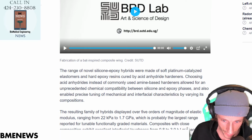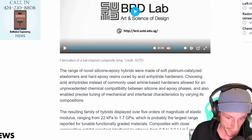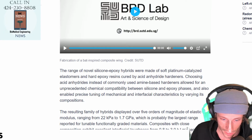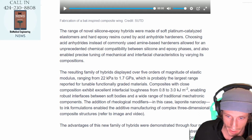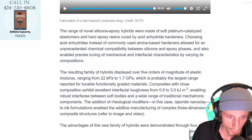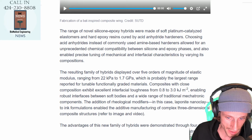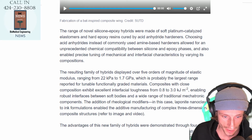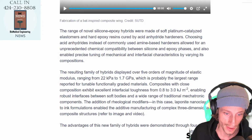and this new family of hybrids was demonstrated through 4 examples. A PCB was integrated with a soft membrane that could be stretched more than 200% without displaying any interfacial damage. Secondly, a finger articulation was successfully reproduced from anatomical models with robust integration of bone-like, tendon-like, and ligament-like structures. That's actually really cool. The structure and performance of reinforced pneumatic actuators with tunable axial deformations was detailed. Finally, the Batwing-inspired structure, supporting fast dynamics and large bending deformations.